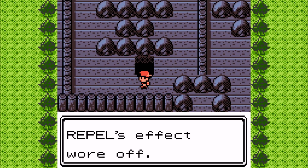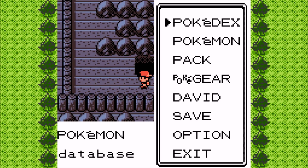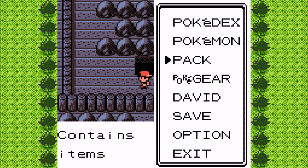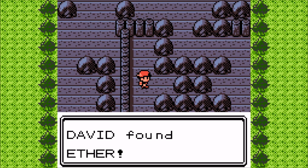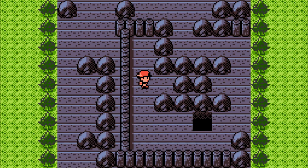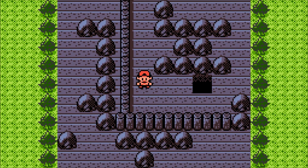Very, very interesting stuff. Anyway, Repel's effect wears off because, of course, it does. Alright, there we go. And right here, if we come back to where we fought Silver, there is an Aether hidden right here. Not sure why they put it there of all things, because you actually have to backtrack in order to get it. But whatever. Anyway, let's head out of this tower right here.